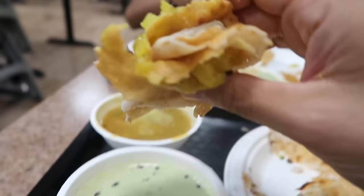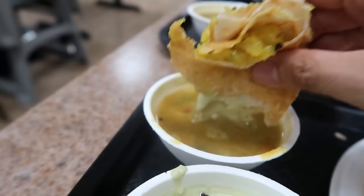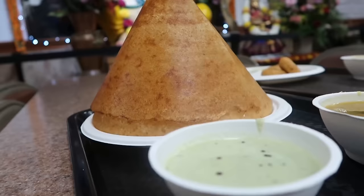This is my favorite part of eating this style of food, just dipping everything in sauces. You know there's a big flavor explosion about to happen. Wow. It's such a nice combination, just getting that crunchiness of the dosa, then the potato, the mustard seed, a little bit spicy, complemented well by the chutney. So delicious.